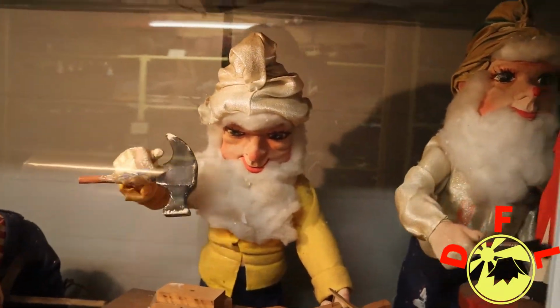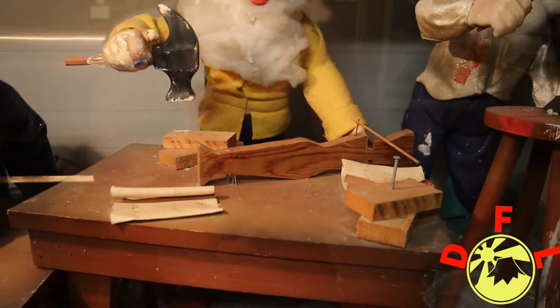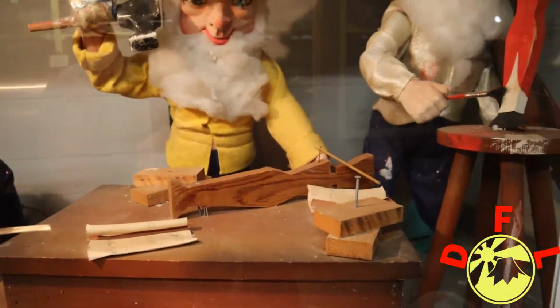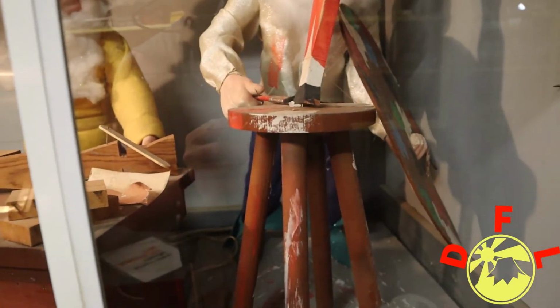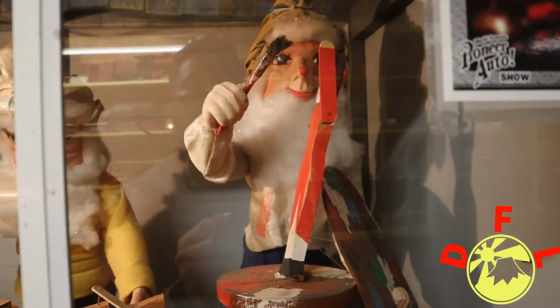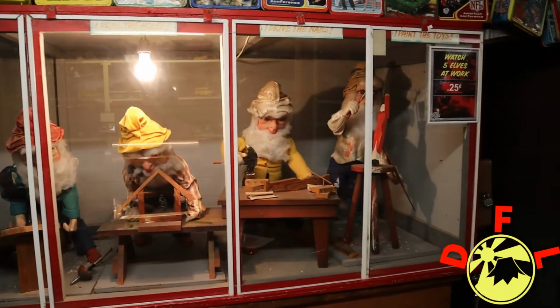And here we have the guy that says, I drive the nails. There he is, just hammering away. And lastly, we got this guy that says he paints the toys. Good job, buddy. And here we can see them all at work.